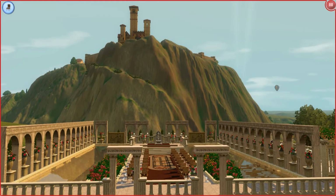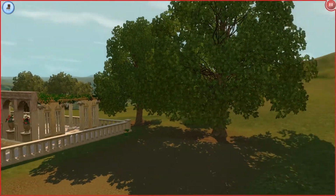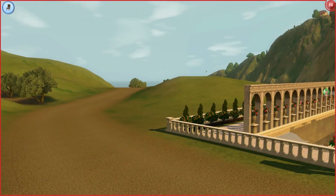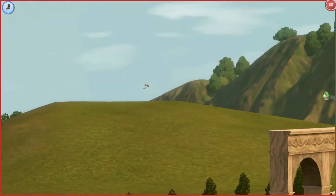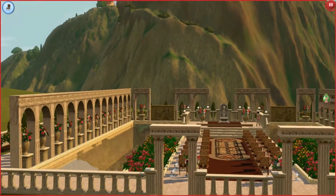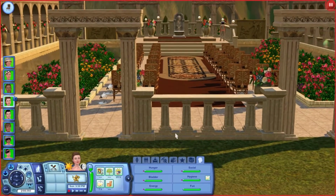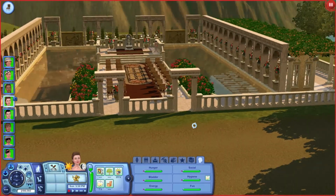You can see there is a big old castle up there, a nice hot air balloon in the background. And this was actually a residential lot, but I liked where it was, so I decided to make it... What is that? Oh, it's butterflies. I decided to make it on this particular lot right here. So we can go in and take a look really quickly. This is what it looks like sort of from the long shot.